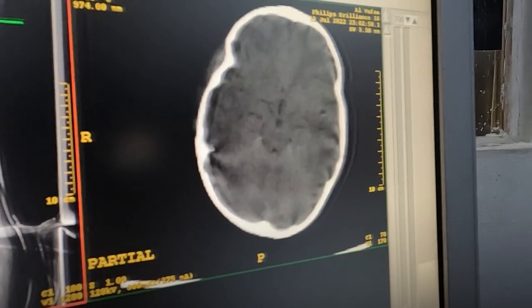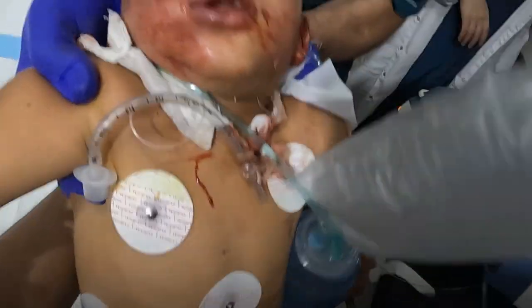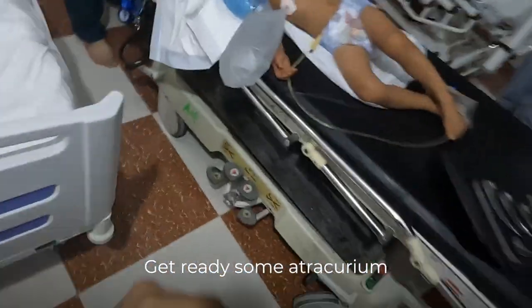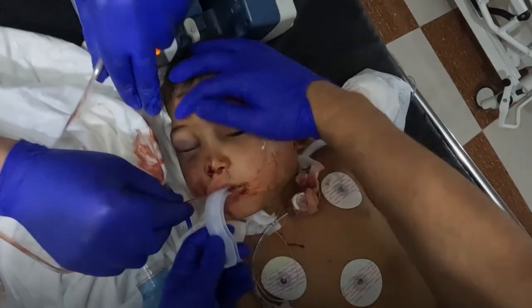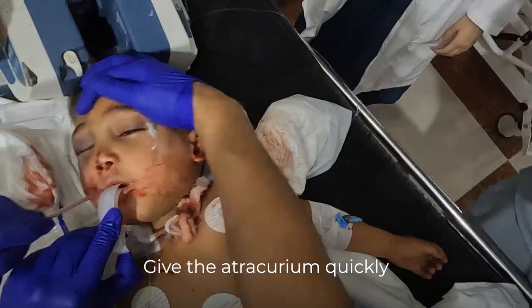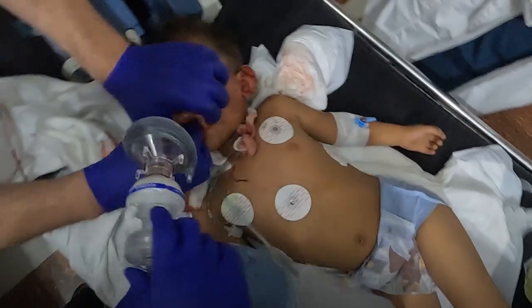SubhanAllah, things go from bad to worse as his ET tube is accidentally taken out. Let him go, Jazaki Allah Khair. Mask, wind mask. Now is an emergency to reintubate him. Bismillah. And this could be very challenging in sick children like this.